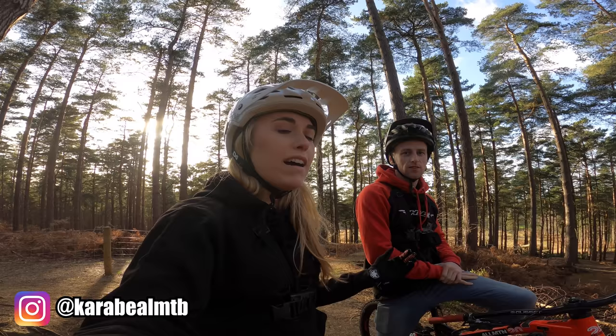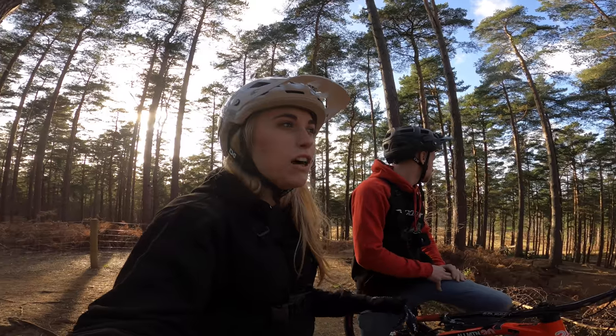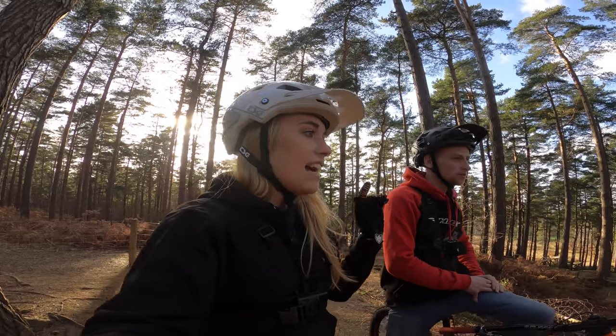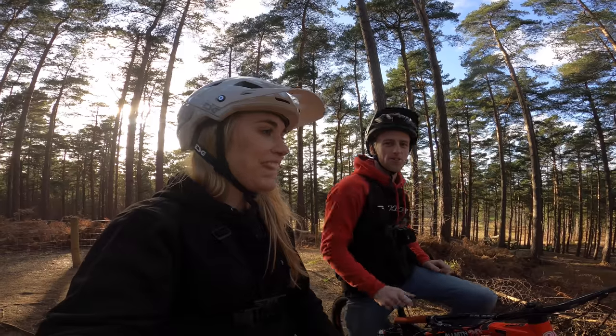Everyone, so me and Tom have come to Swinley Forest. We are at the summit now. I've come to Swinley Forest a few times because they've got trails like the blue and the red trail to ride, and have seen this being built, and I'm super excited to actually get to ride it today. So good. Tom Reynolds, you're a legend.